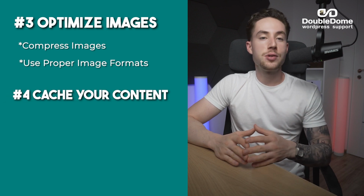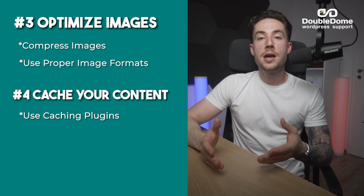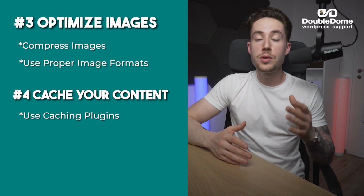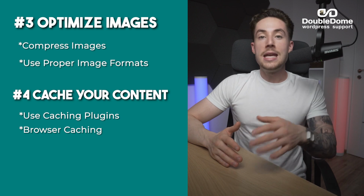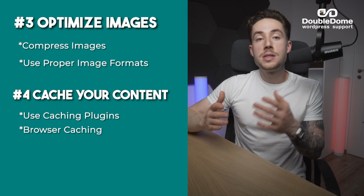And 4, cache your content. Using caching plugins. Plugins like W3 Total Cache or WP Super Cache can store a static version of your site, reducing server load. Browser caching. Enable browser caching to store temporary data on visitors' devices, speeding up subsequent visits.